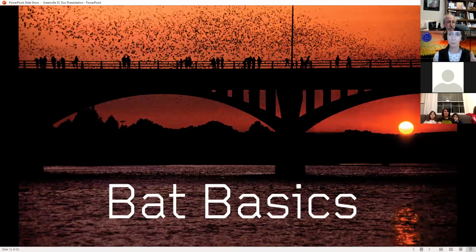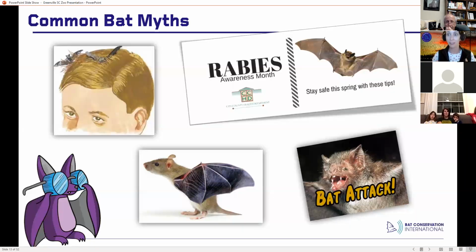So I'm going to do a little bat basics just to go over. I'm sure many of you are bat experts already, which is awesome. But I wanted to go over some bat basics. So you may hear some very common myths about bats, and I'm sure you've heard some of these, and people will tell you this is absolutely true. I know this is true, but you can tell them why it's not true now. I'm going to go over all of them.